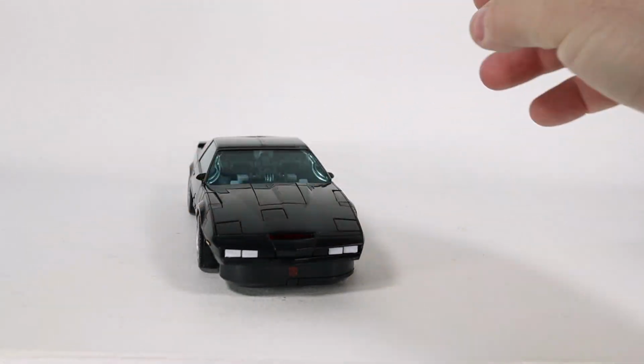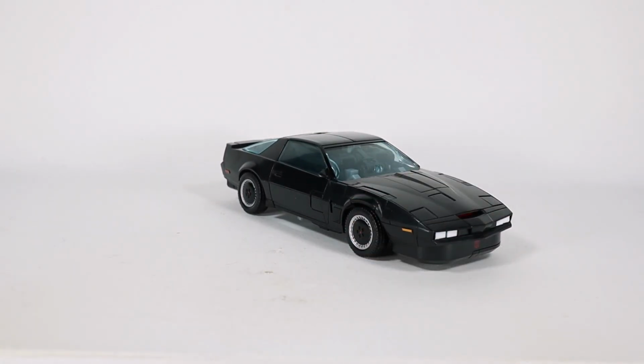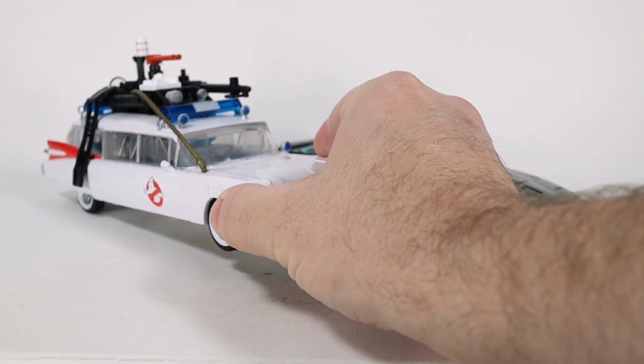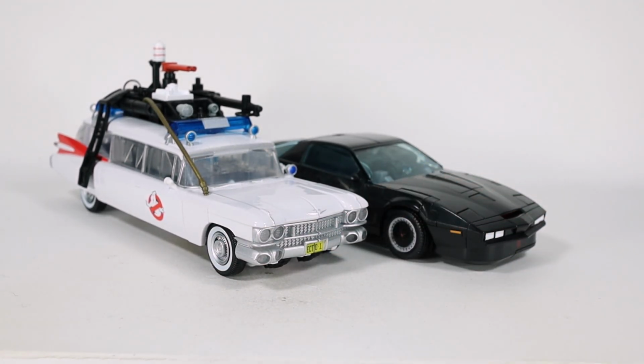So before I transform this figure, I want to bring in another one that I have. And that, oops, ding dong, the witch is dead. I don't know. I have an Ecto-1 Transformer here. It was Ectotron, I can't quite remember. But this was kind of cool. I got this. I'm enjoying these Transformers based off of pop culture vehicles, so to speak.